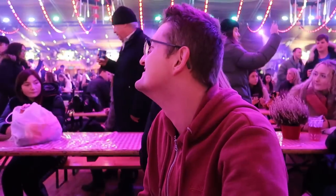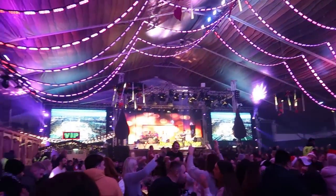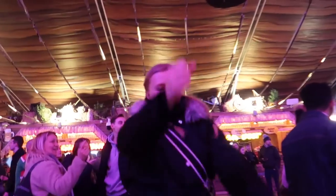Always a great atmosphere in here. And the best thing is, it's free entry, or at least coming here to the Bavarian Village. Fantastic! Every night in the Bavarian Village.